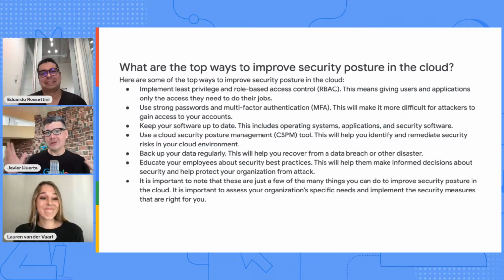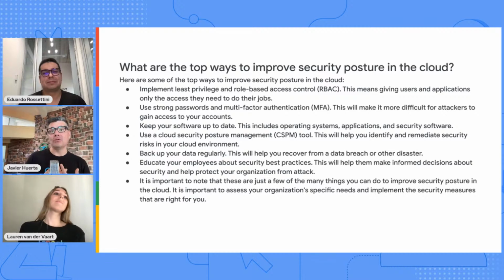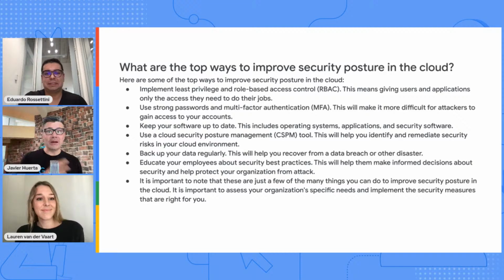So really use secure passwords and use multi-factor authentication. Keep your software up to date. Security Command Center can help you with that. Use cloud security posture management tools. It will actually help you identify and remediate security risks. This is something like Security Command Center.